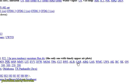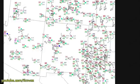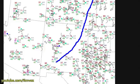Then I'm going to pull up the Albuquerque sector. We'll see just how far south it comes. Looks like it's blowing through Albuquerque there. Santa Fe, got west to northwest winds and unseasonably cool temperatures. There's north winds there, Truth or Consequences. And we can see it on the Mogollon Rim right here. We've got east-northeast winds at Show Low.